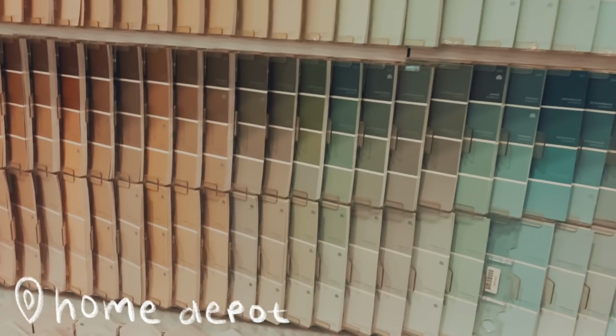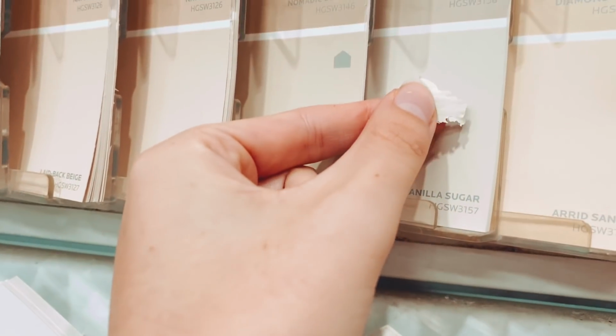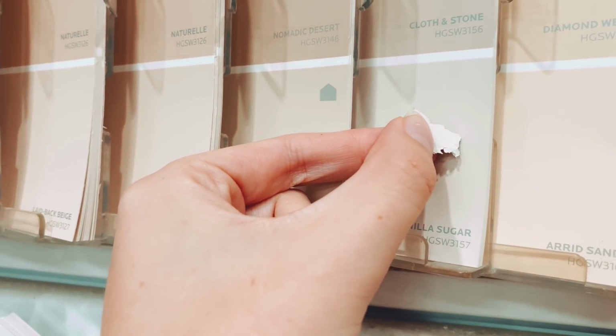Usually to match a paint color, you just get a 1x1 inch sample and you bring it to Home Depot and they have a machine that will match the color for you. However, I could not for the life of me get a big enough paint sample off of my wall. It just kept flaking off in tiny little pieces. So I ended up taking a tiny little piece to Home Depot and I literally held it up to paint samples myself and I was actually able to get a pretty good match.